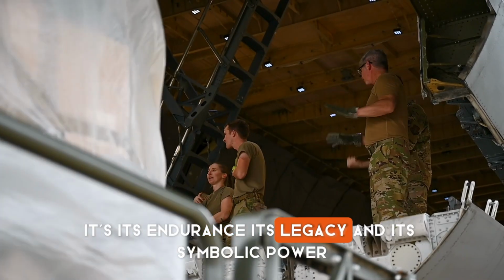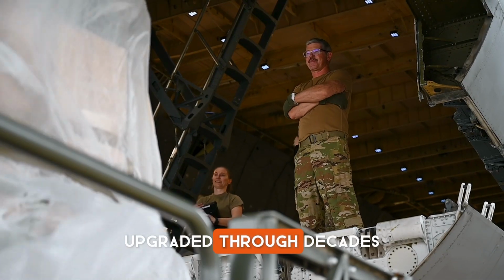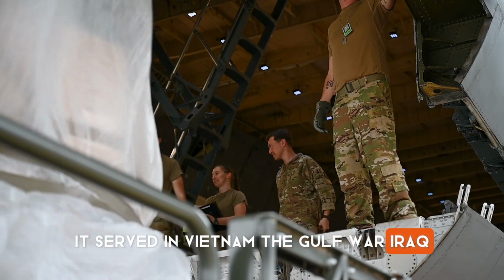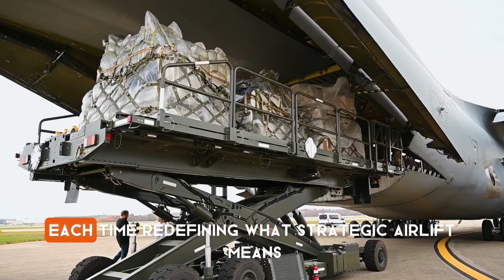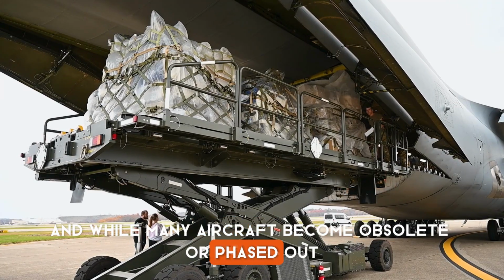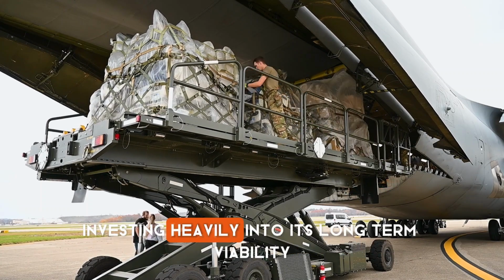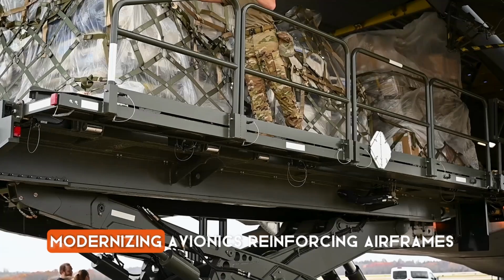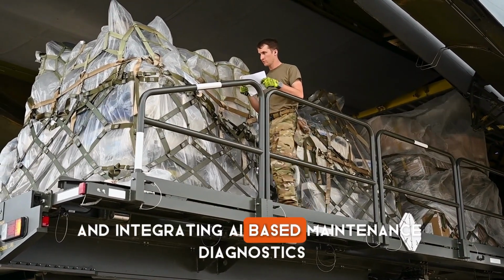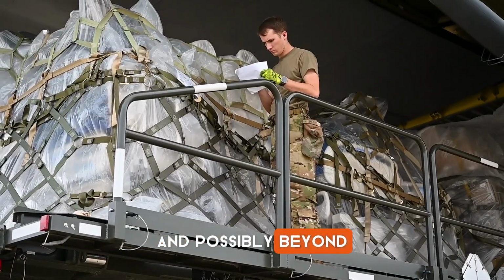It's its endurance, its legacy, and its symbolic power. It's been in continuous service since 1970, upgraded through decades to become the modern Super Galaxy. It served in Vietnam, the Gulf War, Iraq, Afghanistan, and countless other operations, each time redefining what strategic airlift means. And while many aircraft become obsolete or phased out, the C-5M only gets more valuable. That's why the Air Force is investing heavily into its long-term viability, modernizing avionics, reinforcing airframes, enhancing survivability, and integrating AI-based maintenance diagnostics.